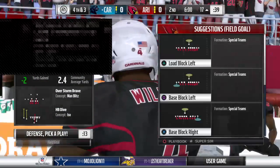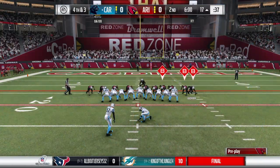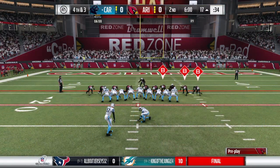It's the Panthers in possession of the football as we begin quarter number 2. They are, however, facing a 4th down situation.